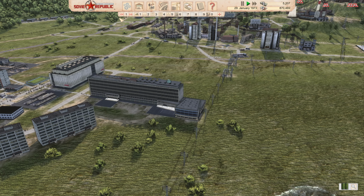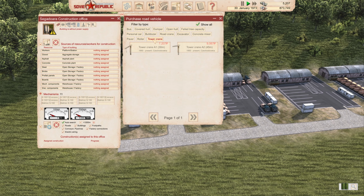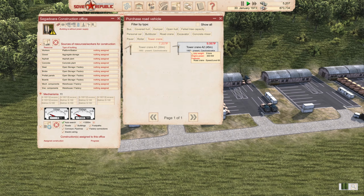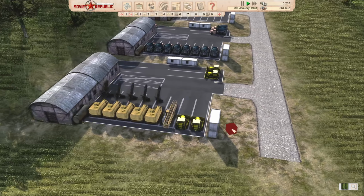And thank you, by the way, to everyone who made suggestions on how I can improve and make this series a butt-ton better. There are a couple of things that I want to do, and one of which I've never actually done before. One of the things that I want to do is actually buy a crane. I've never done this before. A tower crane. Let's buy the more expensive of the tower cranes. And now I'd like to see how this operates, to be honest.